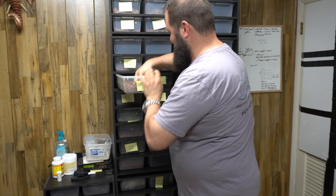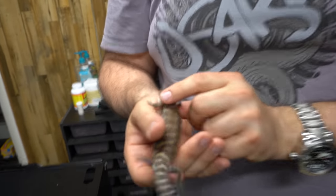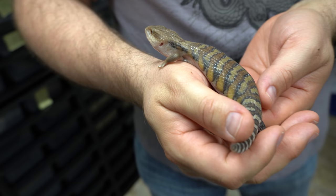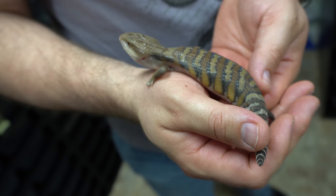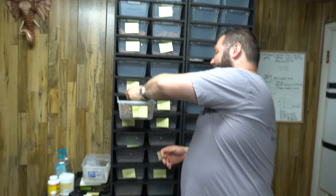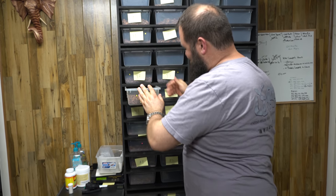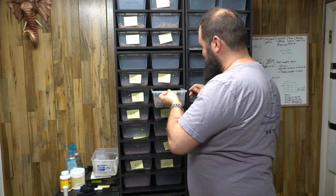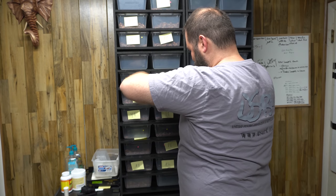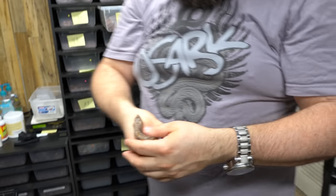I grab this little guy. Look how bright this one is. Nice banding, nice bright yellows on the sides. And this one could be yours. Uh-oh, almost jumped out of the bin. Stop it. All right. Oh, put my hand right in the water. Okay, man, these things are active today.